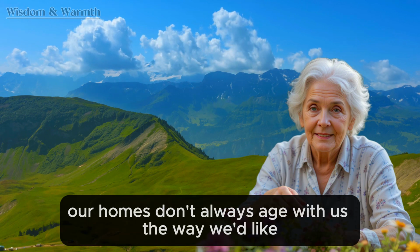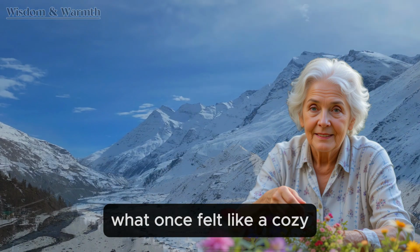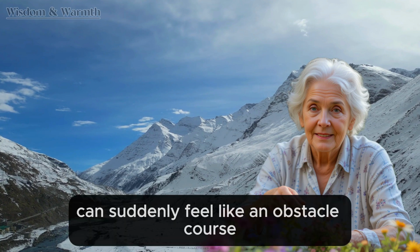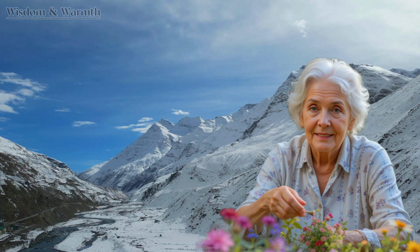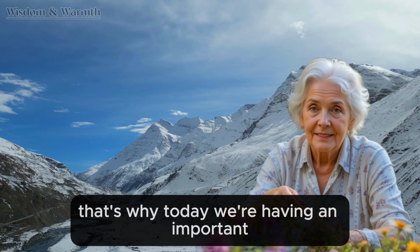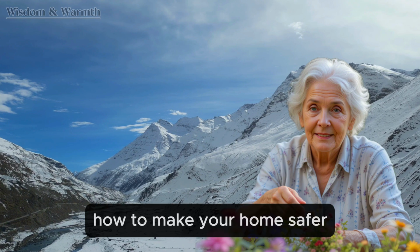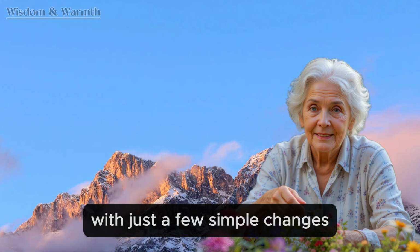As we get older, our homes don't always age with us the way we'd like. What once felt like a cozy, familiar space can suddenly feel like an obstacle course. And let's be honest, one little fall can change everything. That's why today, we're having an important but empowering conversation. How to make your home safer with just a few simple changes.